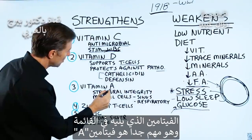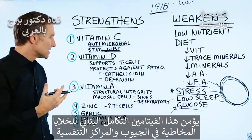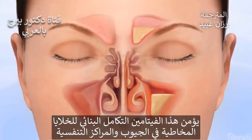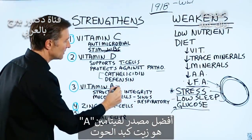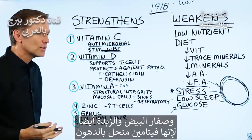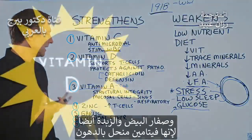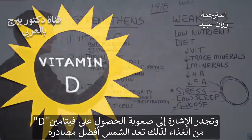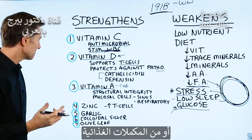Next one on the list that's very important is vitamin A. Vitamin A provides the structural integrity of the mucosal cells in the sinus and the respiratory centers. The best source of vitamin A is cod liver oil, egg yolks, butter is a good one because it's a fat-soluble vitamin. And by the way, vitamin D is very hard to get from food, so the sun would be probably the best source or as a supplement.